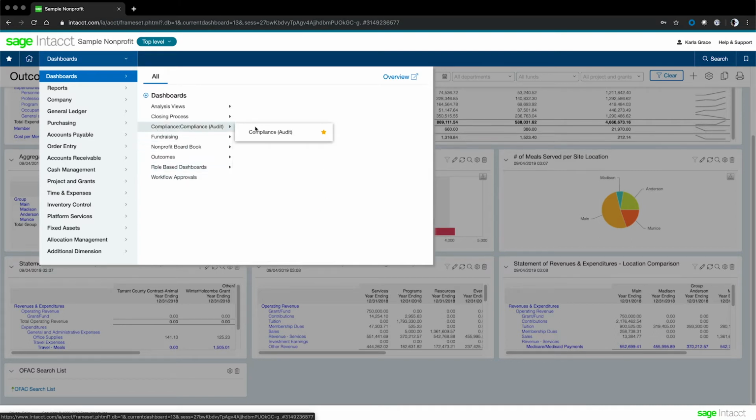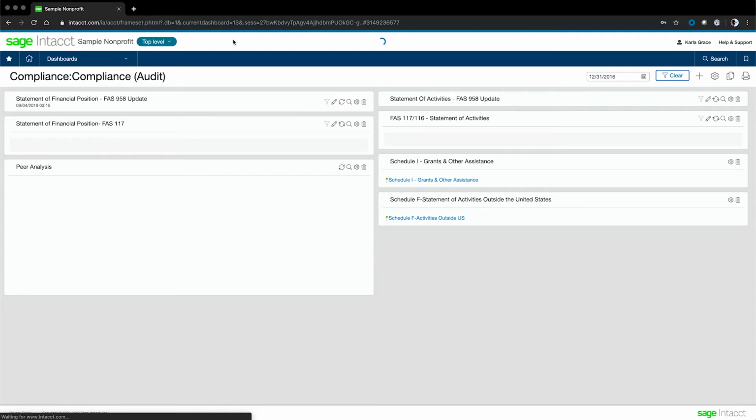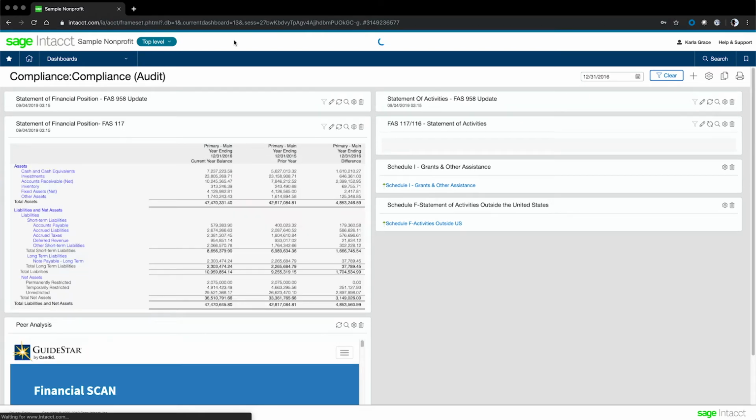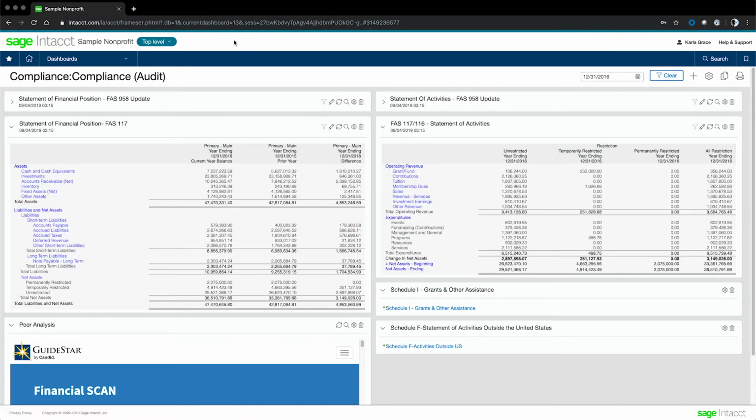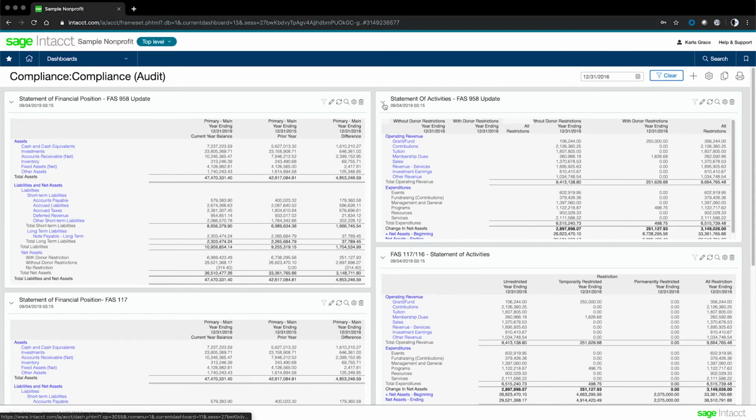Here I have this one set up as Compliance Audit Dashboard. I'd like to point this one out quickly. I could give auditors permission to access just this dashboard. The auditors can see the dashboard, but not have access to the whole company. They can look at this and drill down to just the things they need to see. So on this particular dashboard, you notice I've got my statements of activities. We've also been able to handle the new regulations for nonprofits, reporting according to restricted funds and unrestricted funds.